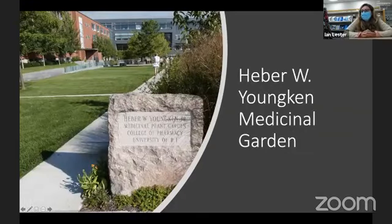Also, we have the Heber W. Youngkin Medicinal Garden. Do you remember that name, Heber Youngkin? Yes, that is our founding dean. And our founding dean was actually an expert in what we call pharmacognosy. And so what is pharmacognosy? It's the study of medicinal drugs from plant sources. And so we have several faculty that look at natural products and how these chemicals within these natural products can be derived into medicines.